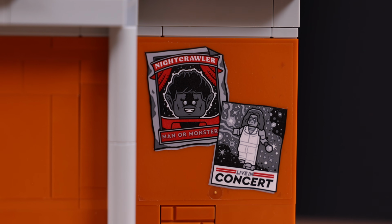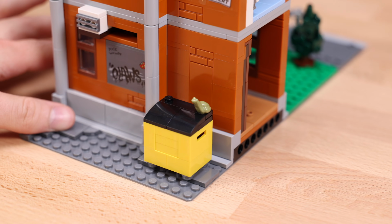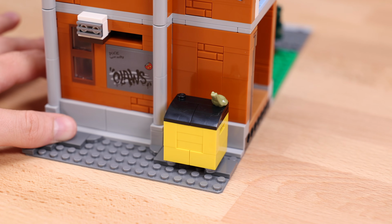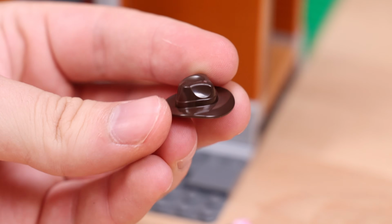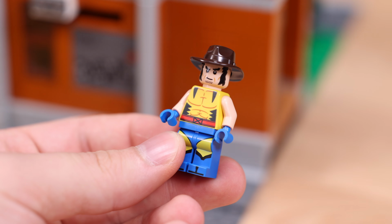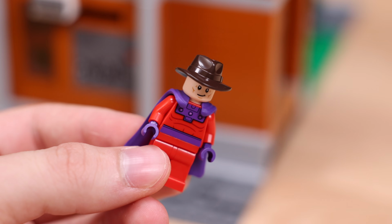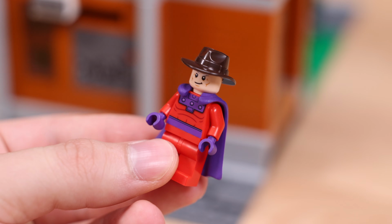I love this Nightcrawler poster. That's really funny to see. And then as for that dumpster, first off, there's a little toad there, probably a little winky nod. And then we have some accessories like a coin, a sword, and a hat, which I obviously think is for Logan, but you could argue and say that it could be utilized for Magneto as well. Both characters are seen utilizing hats like this.